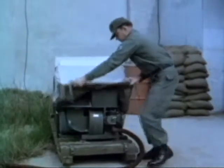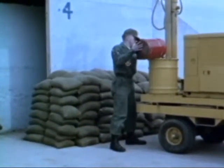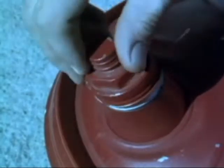Generators and blowers had been checked out regularly on a weekly basis. This was their final test. The fuel was topped off. We were through DEFCON 2.